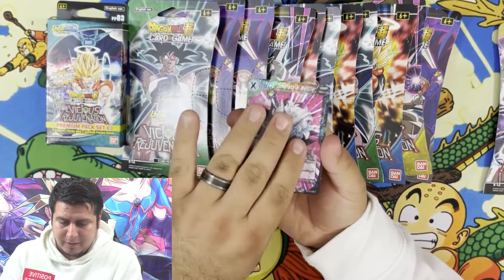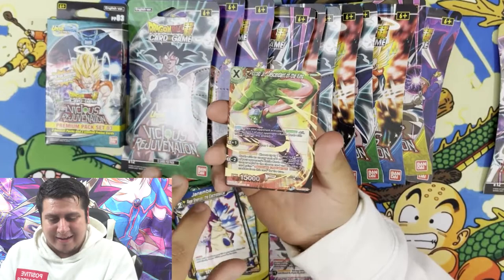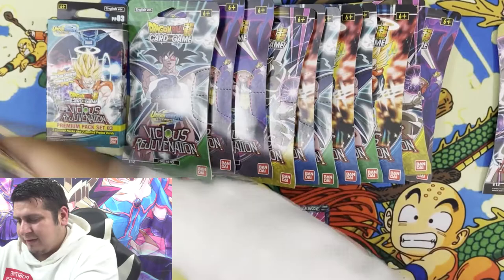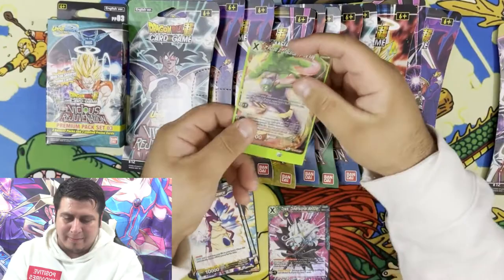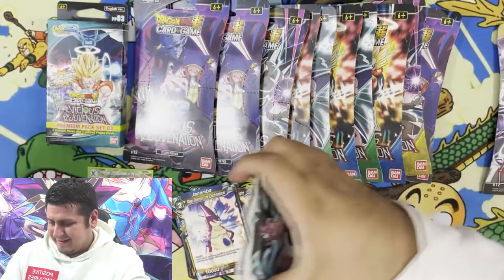There we go, guys. We're starting off with a secret rare, Piccolo Jr., Descendant of the King. That's really, really cool. You can see right here that he's stretching his hand. Beautiful, beautiful card. Wow. And of course, guys, as we do in all videos, if you're not sleeving, you're sleeping. We're sleeving these up. And a nice green one for Piccolo. Beautiful. That's our first secret rare, guys. Let's go. Starting off with the next one. Already starting good.